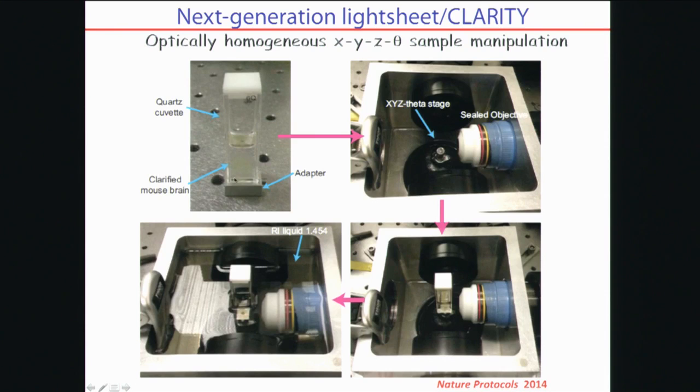This is a clarified mouse brain, a little cuvette in refractive index matching solution. There are objectives now. When we started a year ago, there were no clarity optimized objectives, of course, but now there are. You can buy these from Olympus or Leica. This is an Olympus one that has beautiful properties. Some of these have 8 millimeter working distance and very high NA, and we can actually do really fast and high resolution investigation of the tissue.